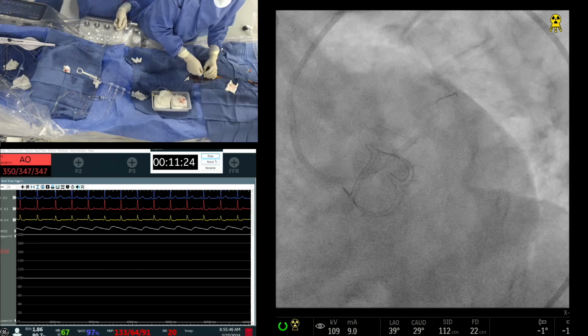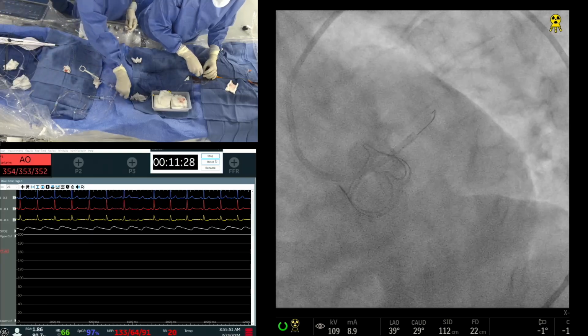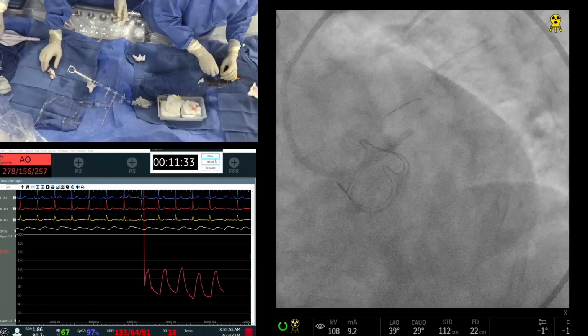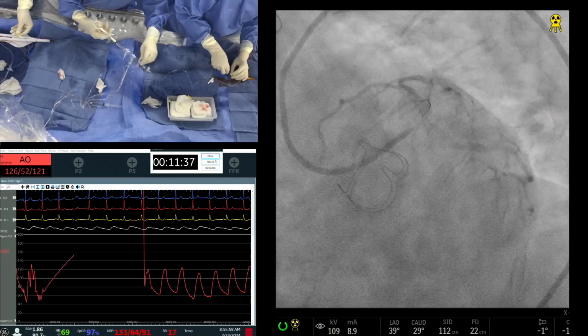Get your Fielder FC, Fine Cross, ready in case there's an issue. Remember, if we're not able to advance and get into the LAD, I mean, going into the septal, right, get it ready. Done? Still the septal or what?